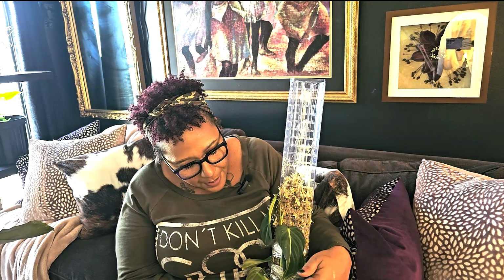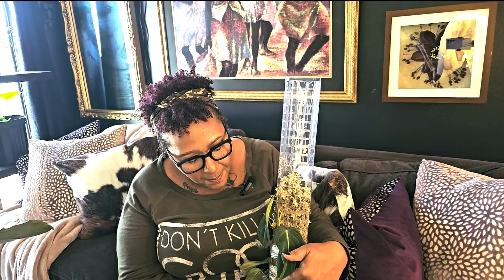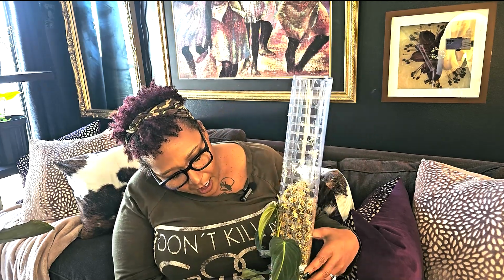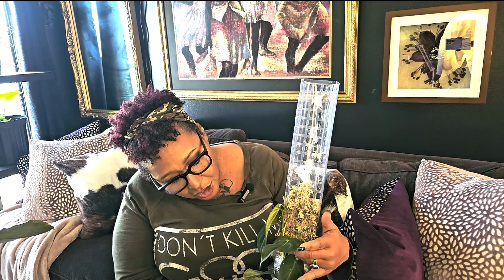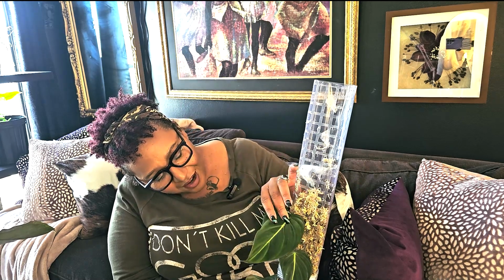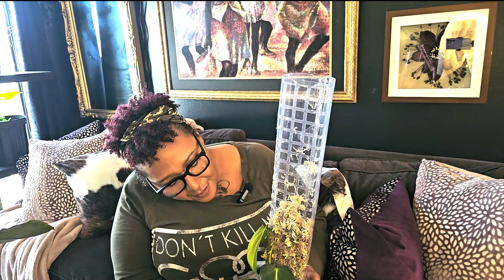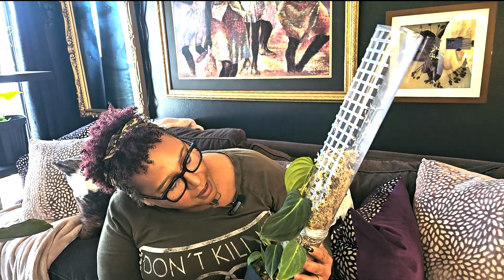When I got it, it was a starter plant, so it was in a little tiny bitty nursery pot. And it had a few leaves on it, just a couple of leaves. It was about the size of this right here a month ago. And so I was like, well, let me go ahead and put it on a pole. So I put it on a moss pole, and it's just growing out of control. So it just put out this leaf, and it's getting ready to put out a new leaf as well.